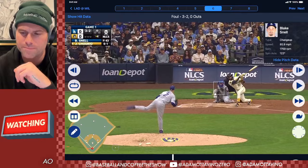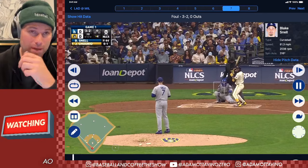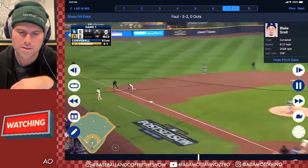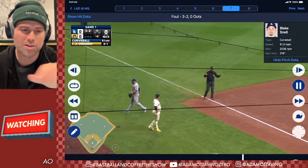Perfect pitch there. His feel for his changeup really takes him 20 notches higher. Curveball down. It's actually a pretty good swing. Rolled over foul. They're guarding the line, so he might have been there. And now he's going to go fastball. 98 down for a strike.